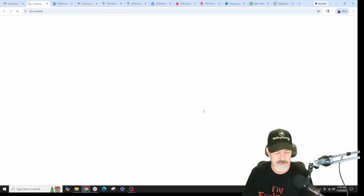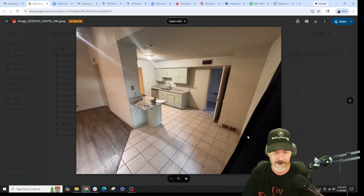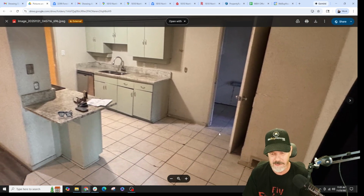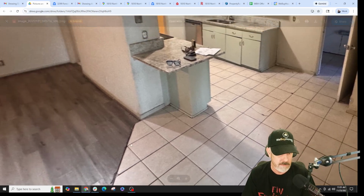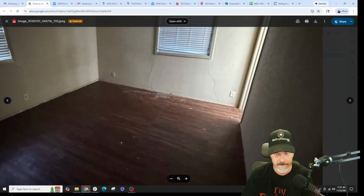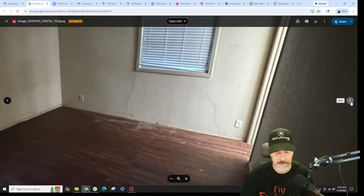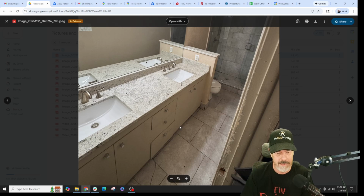I doubt it's in excellent condition. Let's take a quick look. Why not? Yeah, see, it looks like it needs full cosmetic. Broken floor tiles. Flooring looks pretty bad. All the walls look like they need to be painted. We've got cracks and cracks and cracks. So there's probably a foundation to be done on this house. Full restoration, more cracked tiles there.